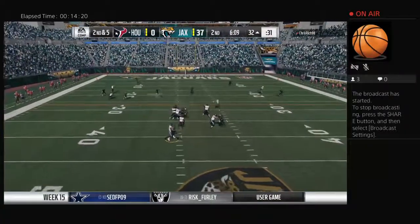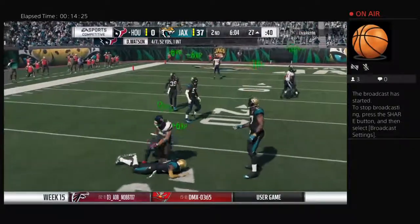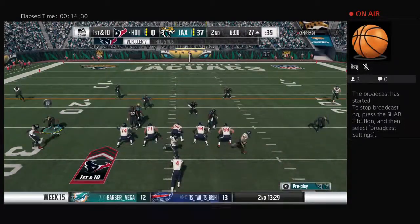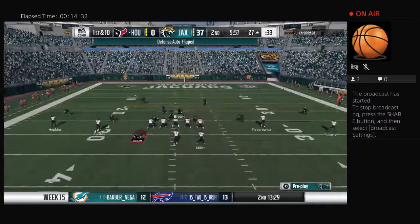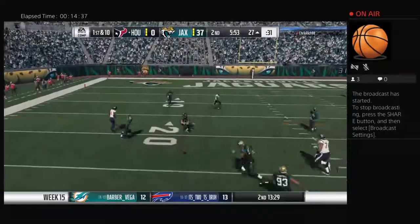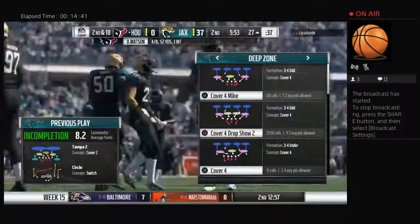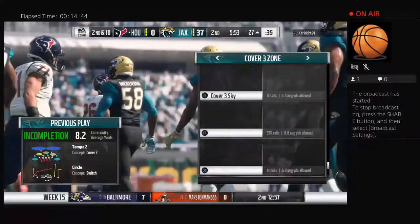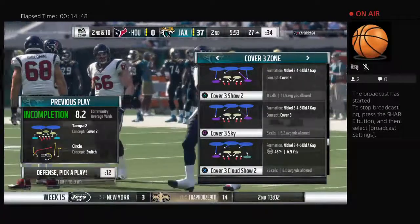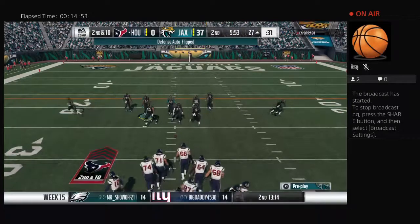Off of play action, it's Watson. It's complete to Fuller, and he'll be brought down at the 27-yard line. A gain of 5 yards on the play as the drive will continue. On first down, Watson, and nearly picked off there. Almost intercepted. Instead, second down.